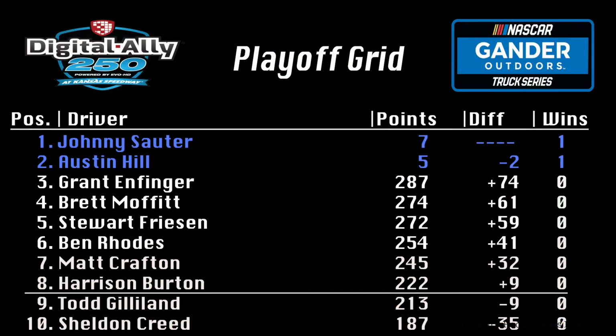All right, so let's go ahead and take a look at your playoff grid following Kansas before wrapping up here tonight. Johnny Sauter, of course, still your points leader, at least in terms of the playoff grid after his win last week in Dover. Austin Hill, of course, still the only other Truck Series regular to have won a race, so he is the only other driver locked into the playoffs thus far this season. Grant Enfinger still leads the overall points right now over Brett Moffitt and Stuart Friesen. And then your battle down here at the cutoff between KBM teammates Harrison Burton and Todd Gilliland. 9 points separates the driver of the 18 and the driver of the 4.